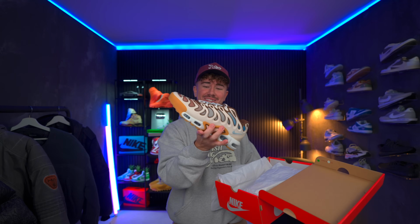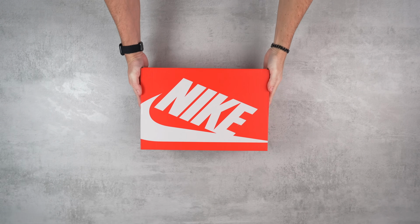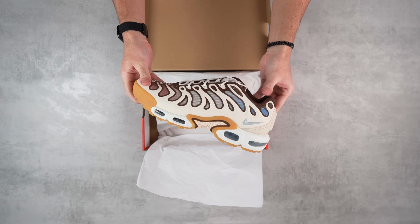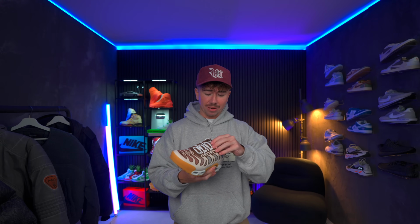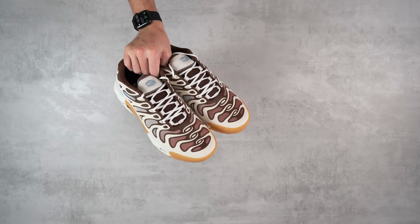Okay, this is the brand new Air Max Plus Drift. Colorway is pretty crazy, I'm not gonna lie, and the outside feels super nice. I really like this. This is, I guess, the next generation of the Air Max Plus, or at the very least, just a different, newer version. They've basically covered the entire upper with what feels like a rubber cage exterior. This midsole, what is going on here? That is so stiff. That is crazy.